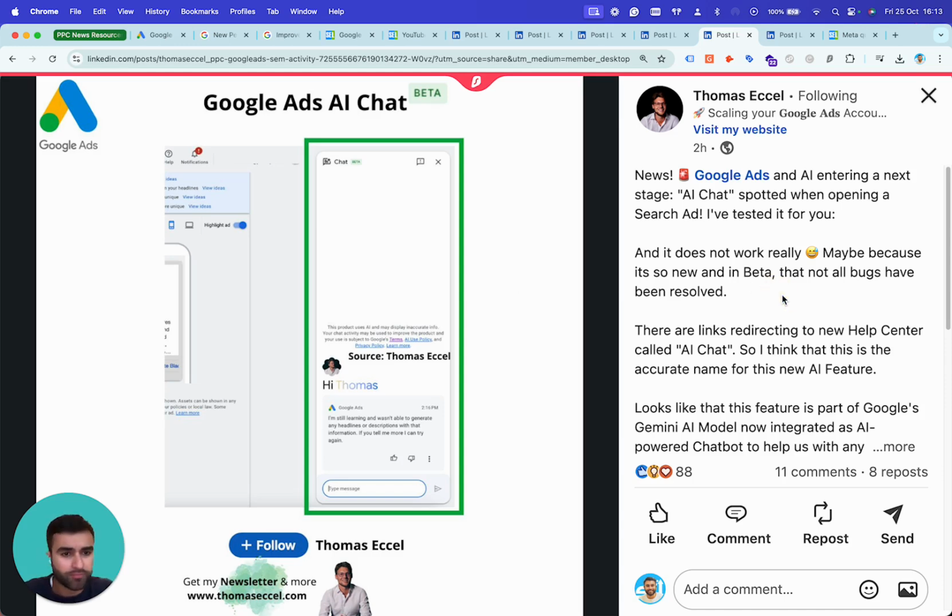It's not something that is going to be hugely relevant now, but as it develops and learns over time with the Gemini model, it'll be exciting to see how beneficial this can be, especially for new advertisers.